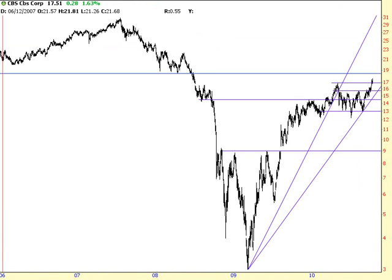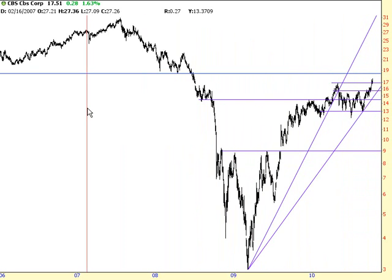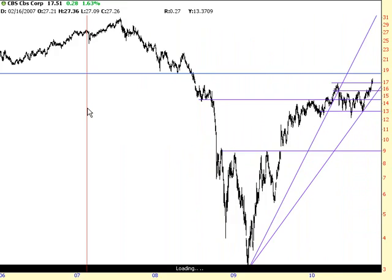It's nowhere near a low. That base was established back here in late '08, early '09. This is a very pretty inverted head and shoulders and has resulted in a pretty steady climb since then. Smaller pattern here from CBS, but I'm expecting this to kind of struggle higher.